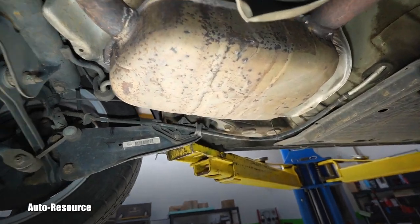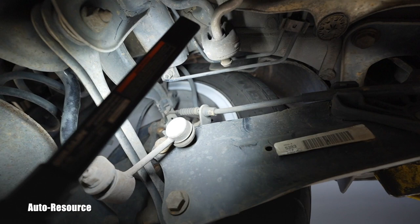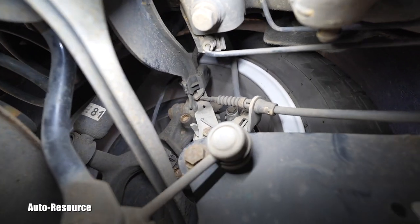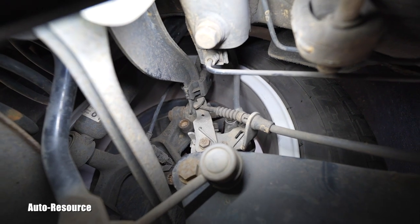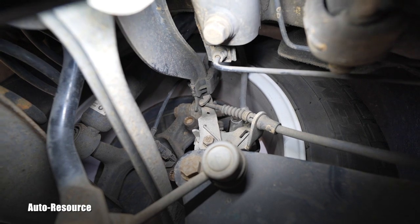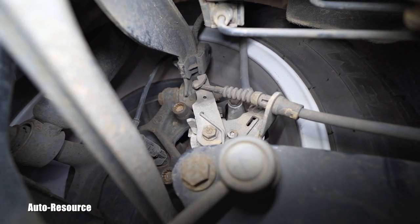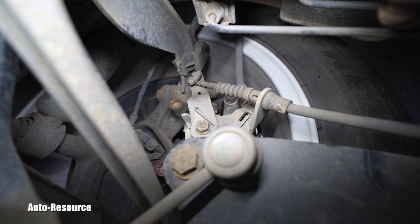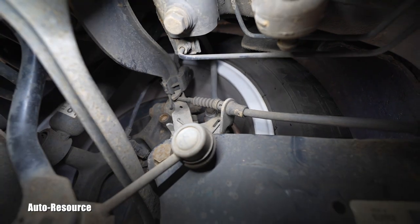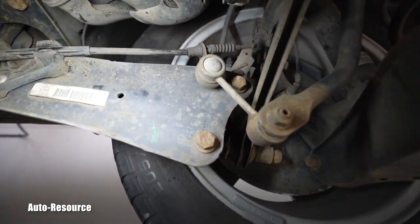And the last thing to check, on both sides, is the parking brake assembly. So you see the cable coming to the caliper. You always have to make sure that those levers are fully released and sitting on their stop. So the lever is touching the left piece of metal, which is part of the caliper, that's its stop. I can see this one is fully released, that's a good wheel. Let's look at the other one.